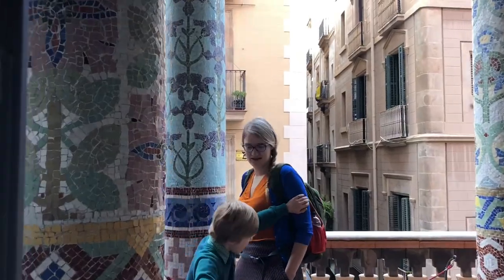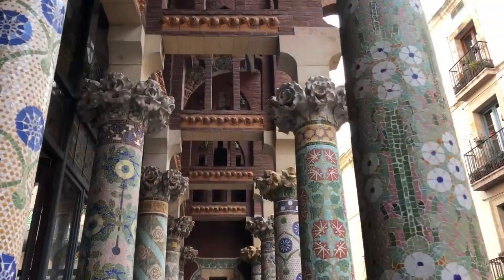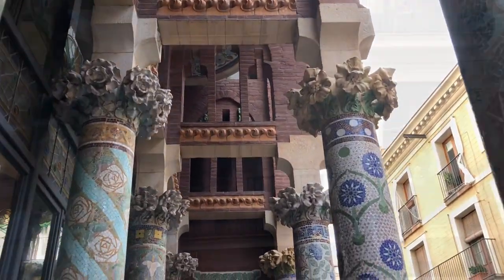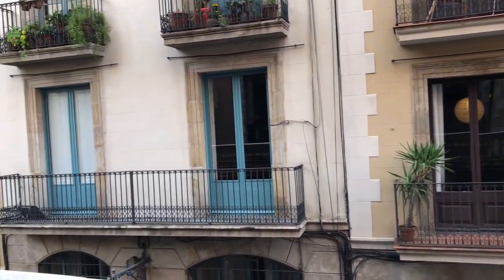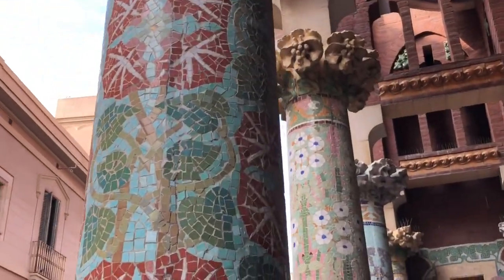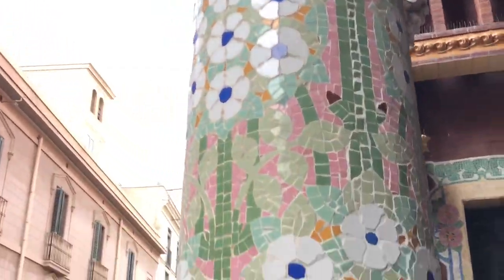I'm in the Palau de Música. This is a UNESCO World Heritage Site. The Palau de Música Catalana is a famous concert hall built by architect Lluís Domènech between 1905 and 1908. It's done in Catalan modernista style. You can either view the building from the outside, take a tour of the architecture, or you can watch a concert.